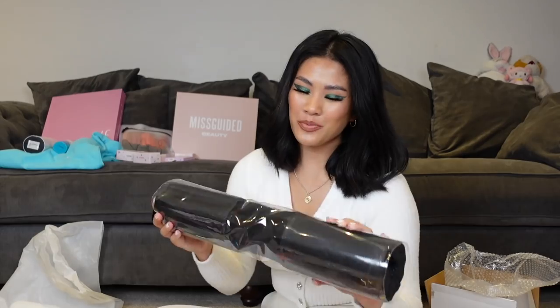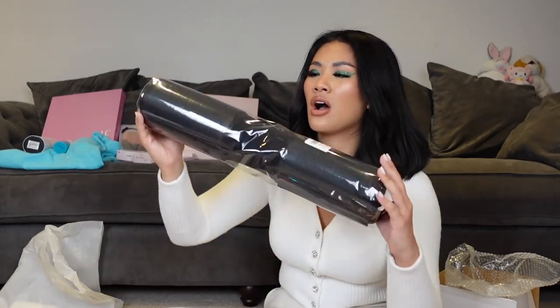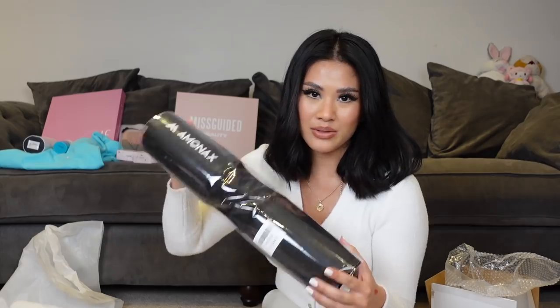Bit of a random product. It's not beauty related, but it is health related. This is one of those cushions that you put on the barbell. Because of quarantine and lockdown, I have to work out at home and I love doing a hip thrust. Hip thrust is one of my favorite exercises to help grow the booty and make it firm and everything. And honestly, I did use a pillow to help support the barbell from digging into my hips, but I thought, why not just get one of these? It's only like £20, I think, which is not bad. So I just wanted to show you guys this in case you're interested in working out at home and you're looking for some gym equipment.